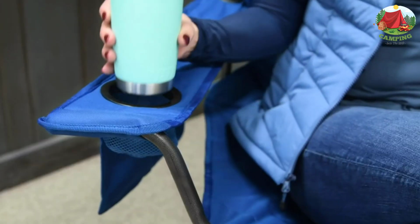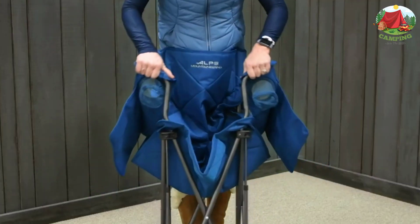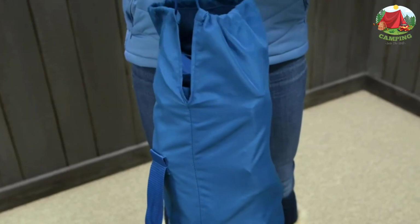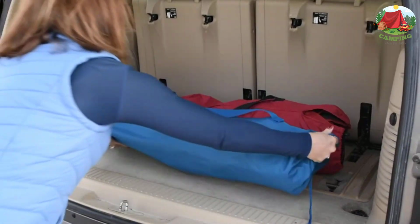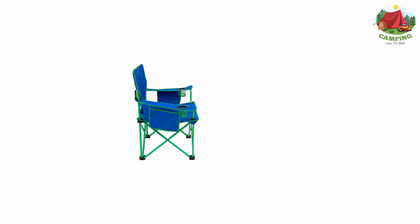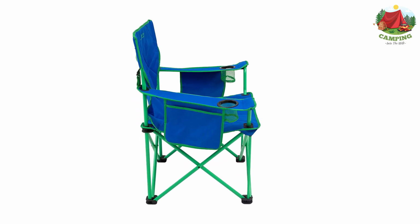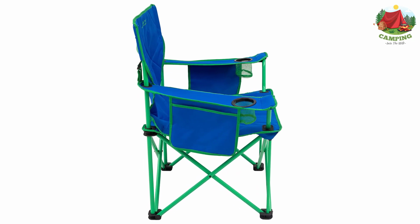In cooler temperatures, the King Kong's quilted fabric insulates far better than a mesh chair, which means your back won't get as cold when you're sitting around a campfire at night. That said, it might be a bit too warm on hot summer days and won't dry very quickly if it gets wet. It's hefty and not the most portable option, but few chairs are built tougher than the King Kong.